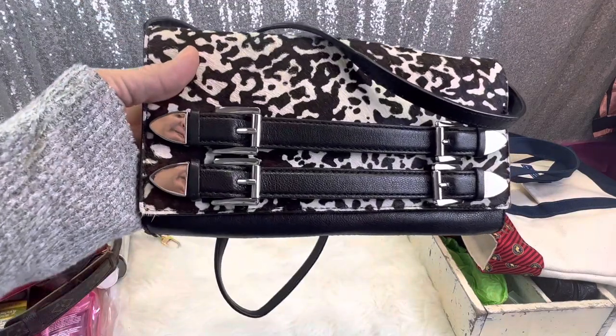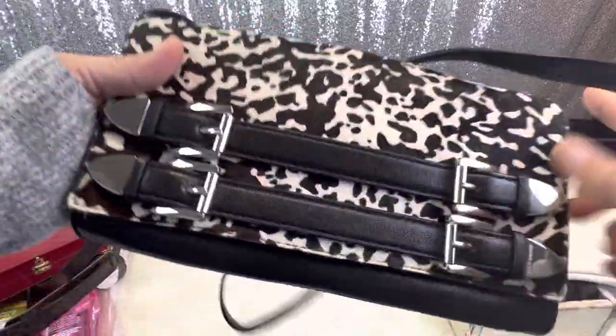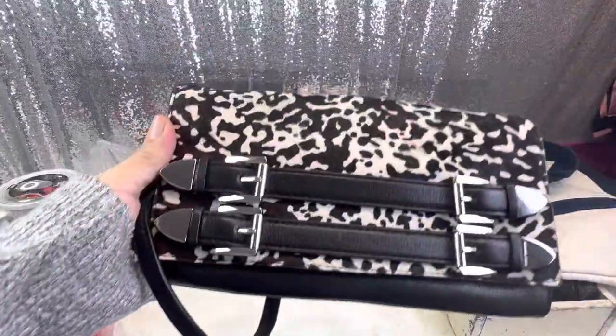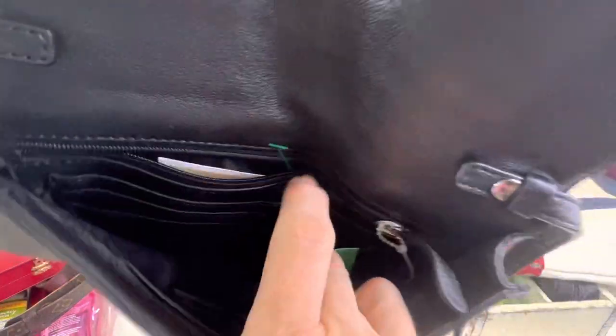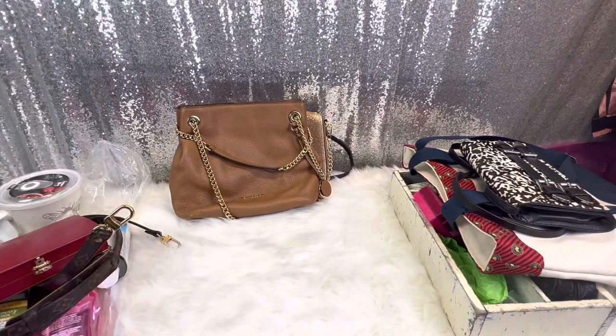Okay, so anyway, this is a Michael Kors bag. It has the pony hair, calf hair, whatever it is there. It's brand new. It is not my style. So you can use it with or without the crossbody. But I do think it's so chic for that new cowboy look that's fairly popular right now. Again, it was brand new. It still has the thing inside. And it was $10.89, which I thought was still a good deal. And you can take these off and just use it as a clutch. I think it's so cute. It's just not my style. So I'm going to resell that as well.